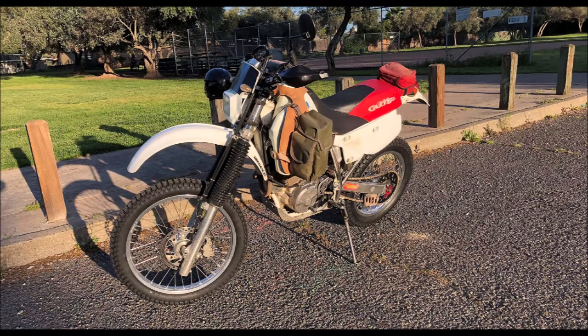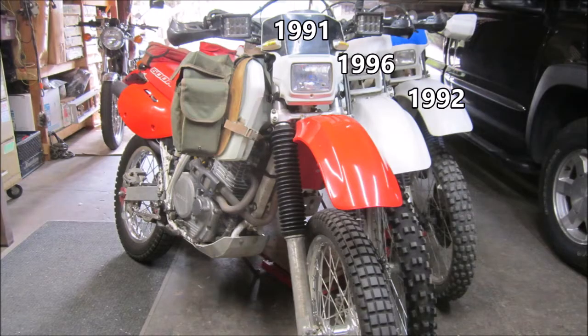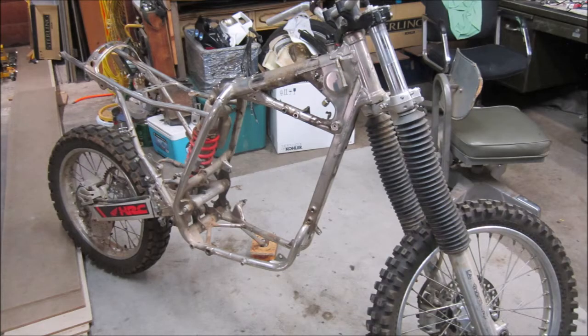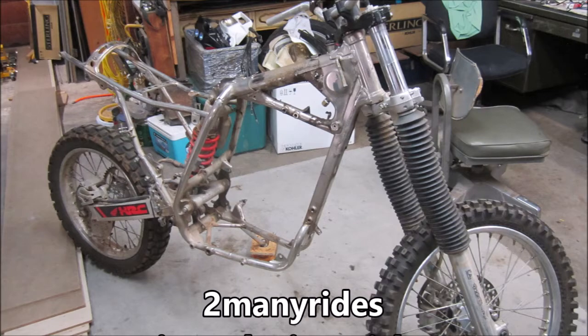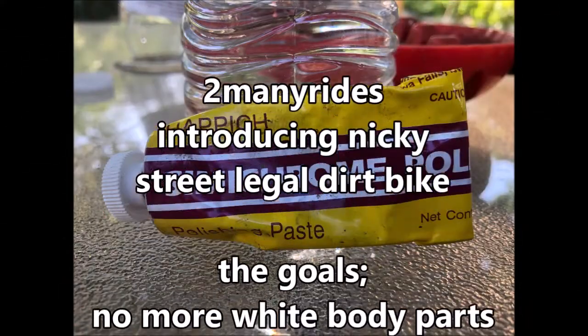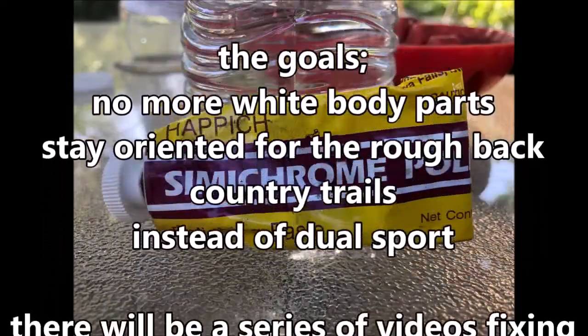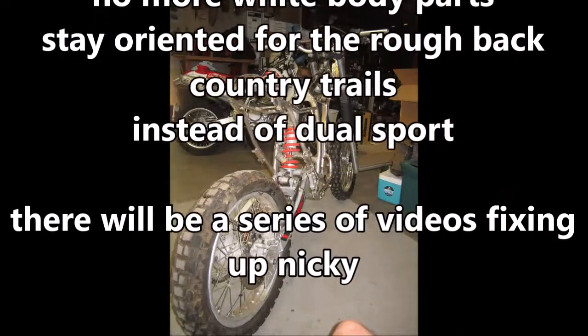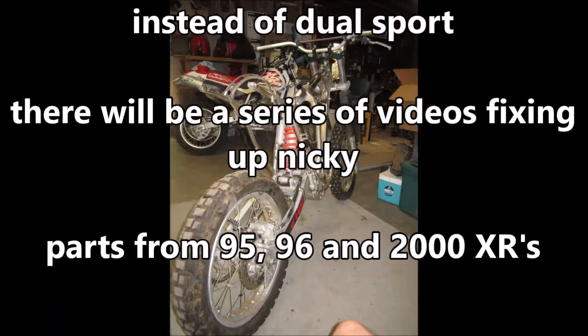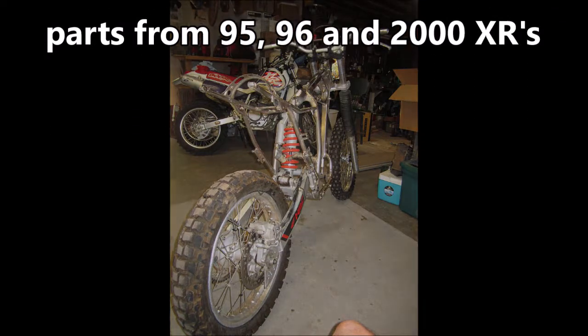But it was kind of a monster when I got to single track and stuff. And since I had Nicky come along, I thought it was time to go ahead and make a purposeful dirt bike that's street legal. And I had to get started polishing up that 95. I'm gonna build a street legal dirt bike that's oriented for the trail, not dual sporting. And I'm gonna get rid of all those white parts. And I'm gonna have a frame that'll polish up easy, hopefully.